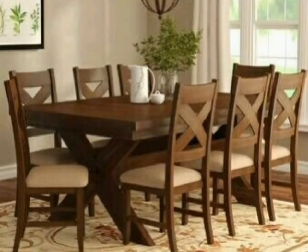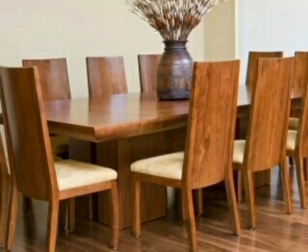Large scale entertainment can be placed against the wall to save space. Round tables are perfect for small dining corners.